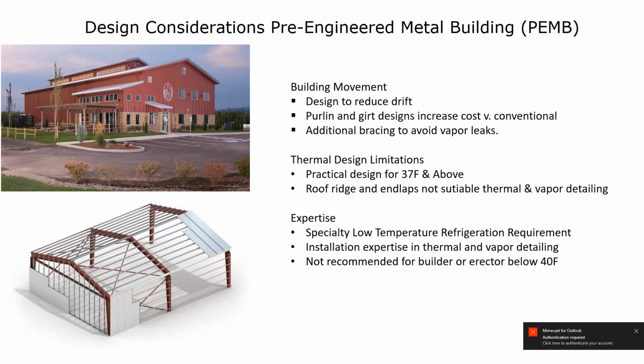There's going to be a cost benefit from conventional to pre-engineered, at the point where if you have to load up the pre-engineered with too many purlins and girts, then it becomes cost prohibitive versus conventional. So you'll be wanting to look at those two programs to see which best fits, depending on what the application is. But you do need to design for drift and bracing to avoid that rack and shear in the panel that may create a vapor leak in the joint itself.